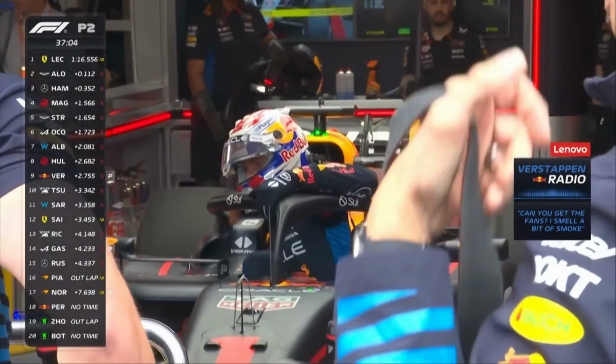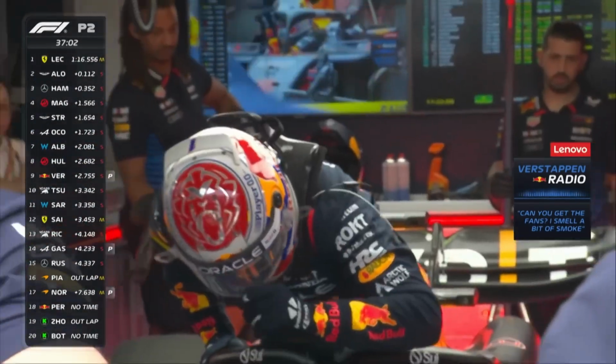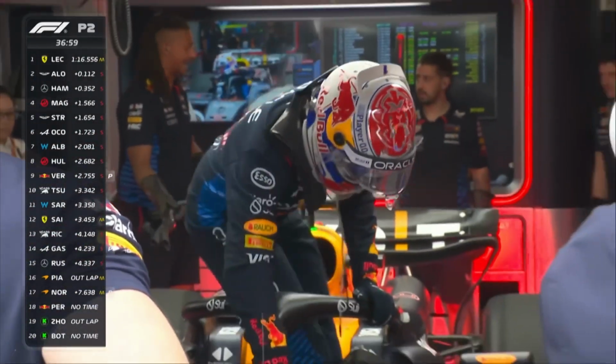So, moving on to Spa and engine penalties. We knew from earlier in the season there was a very good chance, well, we knew it was guaranteed at one point that Red Bull were going to have to take an engine penalty with Max. Christian Horner did speak about it. It seems as though the suggestions and the rumblings are that it will be this weekend.